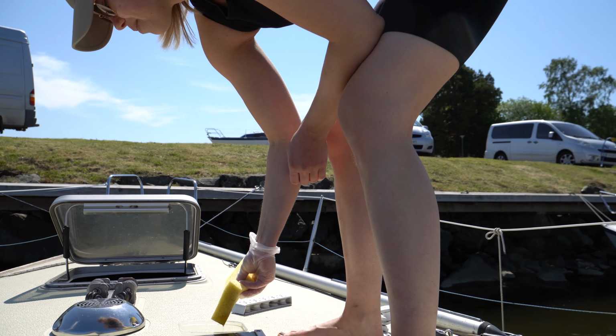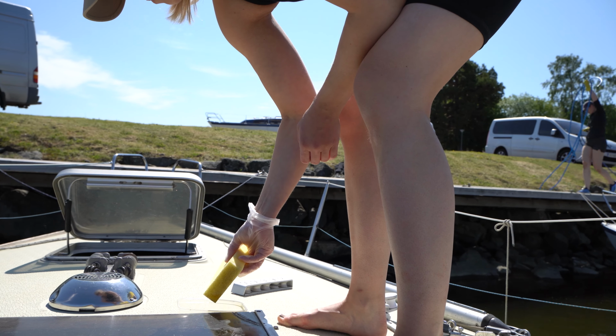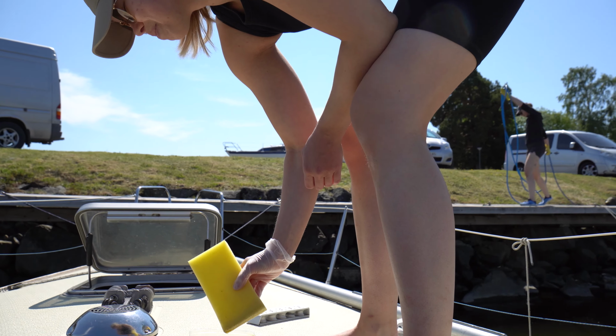Hello everybody, I'm Kalle, Sara's brother, and today I'm here at the harbor helping out with some filming for her channel. So let's go check the boat out. Today here it's quite windy at the boat. Other sister Rosanna here is making some oiling stuff.